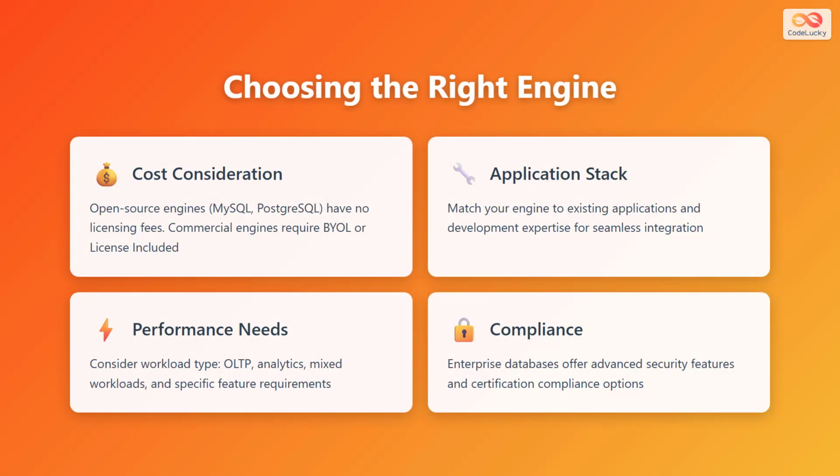Selecting the right database engine depends on 4 key considerations. First, cost. Open-source engines like MySQL and PostgreSQL have no licensing fees, while commercial engines require either bring your own license or license included pricing. Second, application stack compatibility. Match your engine to existing applications and your team's development expertise for seamless integration and faster time to market. Third, performance requirements.